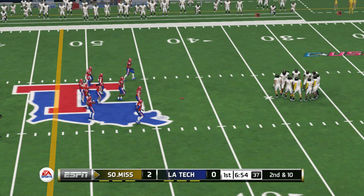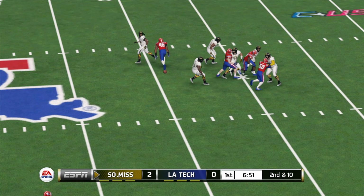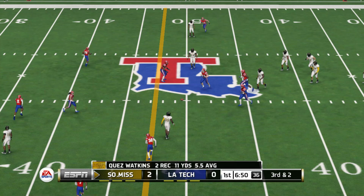Makes it 2nd and 10. Ball on the 42. Southern Miss is up 2. He goes out of bounds, right around the 50. Gain of 8 on the play. That'll bring up 3rd and 2.